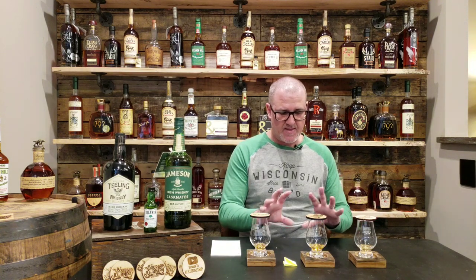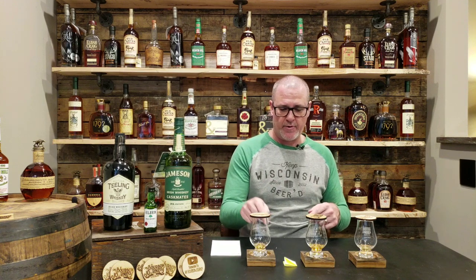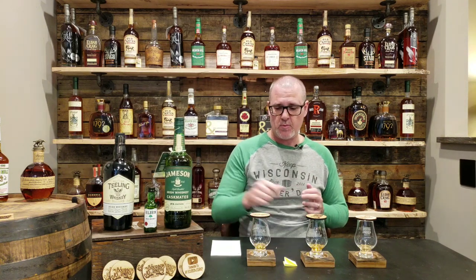So why don't we go ahead and get into it. And again, I don't know what the letters are on the bottom of these, so I'm just going to taste them in whatever order she put them in. And then at the end, like I said, I will put them in order from left to right as to the ones that I preferred. So why don't we go ahead and get into it.